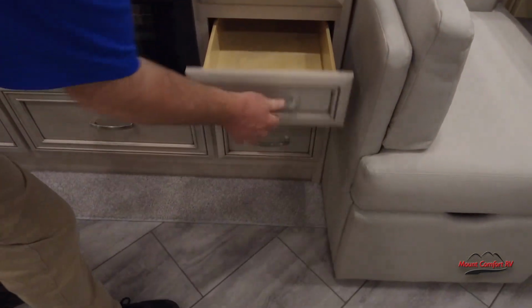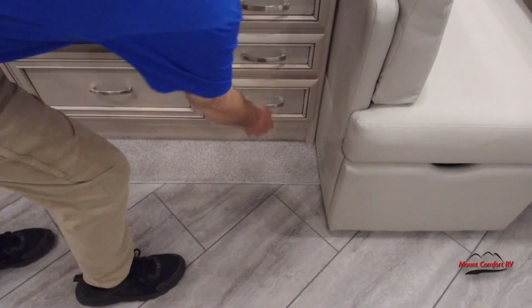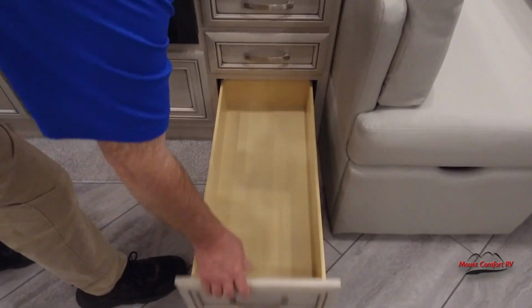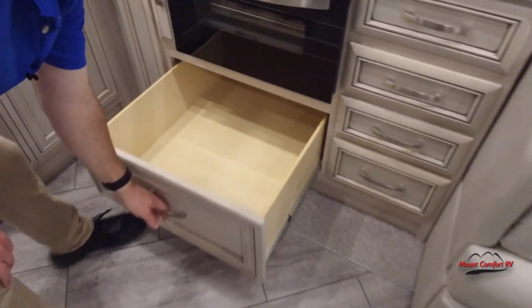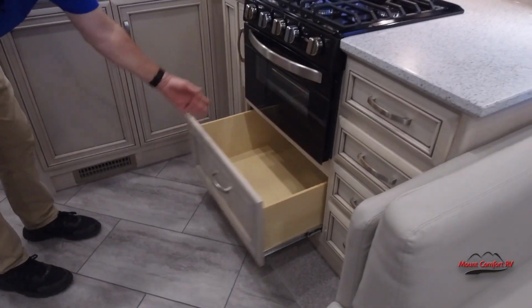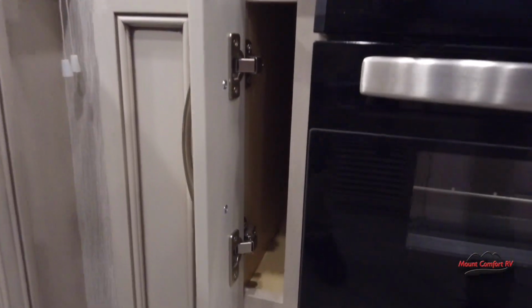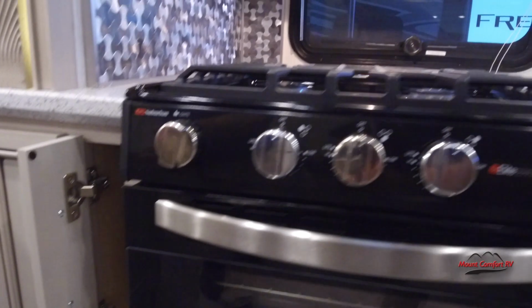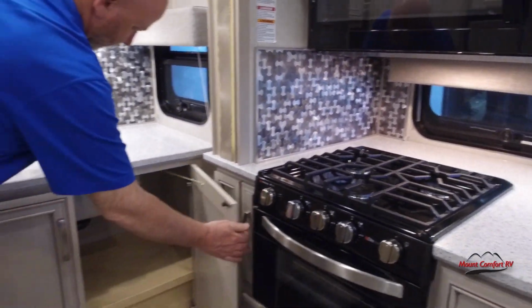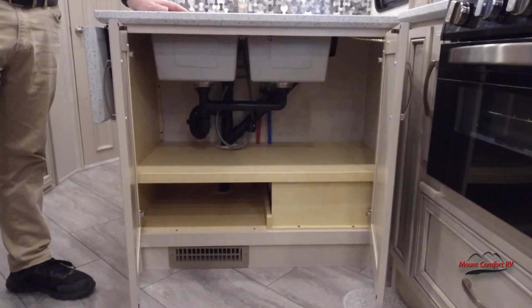4 drawers like this, and these are soft close. Watch when I get them close, they pull themselves in. The bottom one's a little bigger. And then over here under the stove is a really big drawer. Look at the size of that one. Okay. Look at that little cubby there. Perfect for your little pizza pan, something like that. All right, underneath the sink, again, kind of some cavernous storage under there.